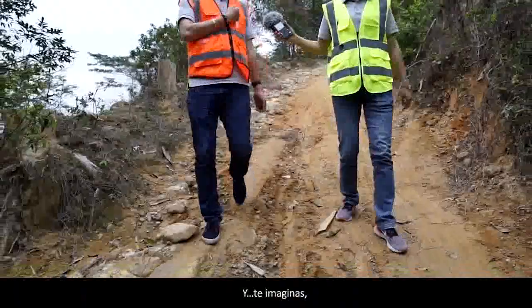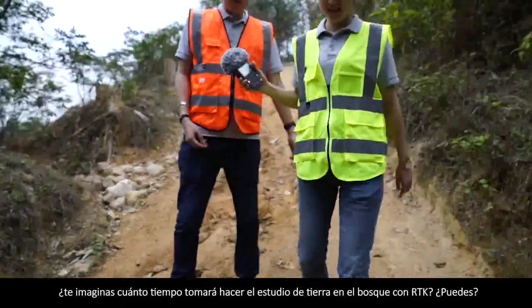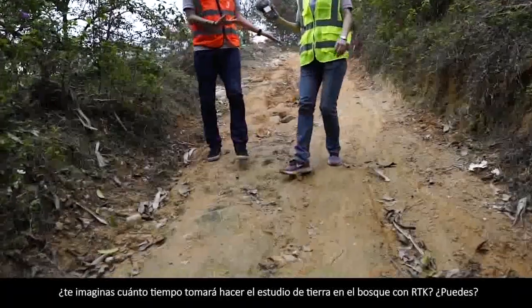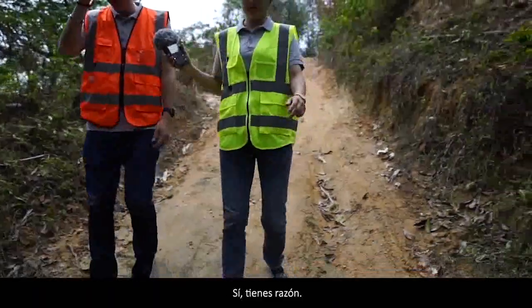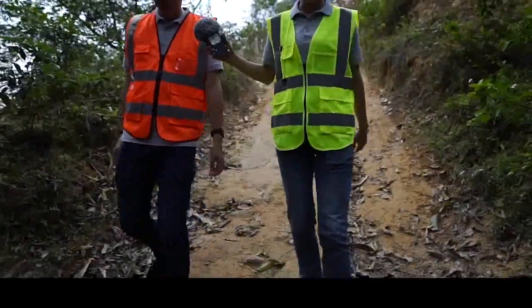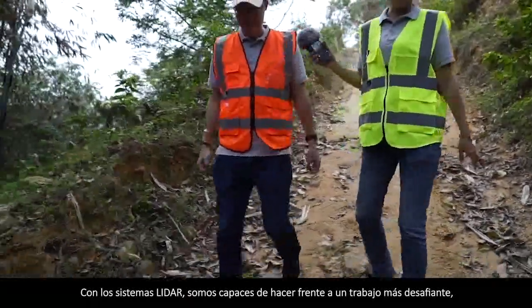You're right. Can you imagine how long it will take to do ground survey in the forest with RTK? Can you? Much longer, I'm sure. You're right. With LiDAR assistance, we are able to deal with more challenging work.